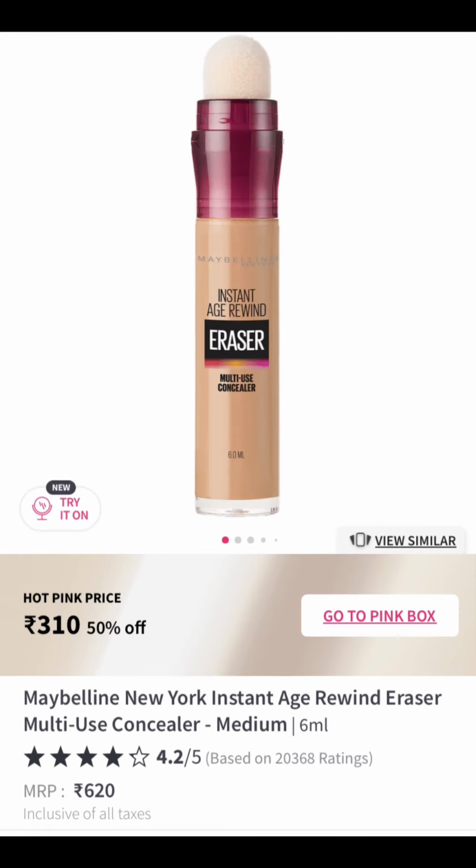Next is this concealer from Maybelline New York. It's the Instant Age Rewind Eraser concealer. It's at 50% off, and by the way, this medium shade is exactly my skin tone, and this is a very lightweight, non-creasing and very comfortable concealer. You can definitely go for this, and I absolutely recommend this concealer. It's at 50% off, so I'm going to have this on my vanity again. I've already used 3 concealers in this range, and I'm going for the 4th one next.